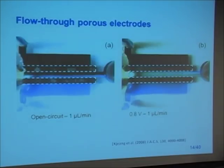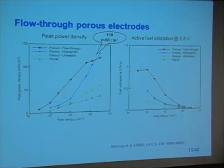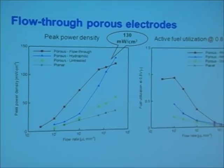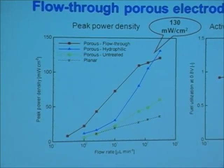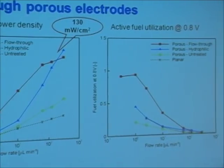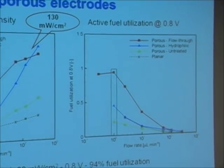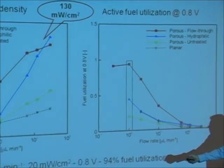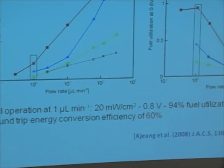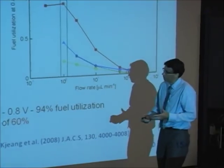So how did this look from a numbers perspective? The power density was 130 milliwatts per centimeter squared. So that's 100 milliwatts per centimeter squared higher than any previous attempt. And it remains the best for the microfluidic fuel cell class. So that was positive. And then on the fuel utilization end, certainly some benefits. So you can see here sort of a practical operating range where we can have reasonable power density, not super high, but we're getting relatively high fuel utilization. So it's getting closer to being what could be a practical device.